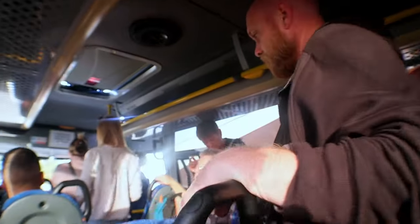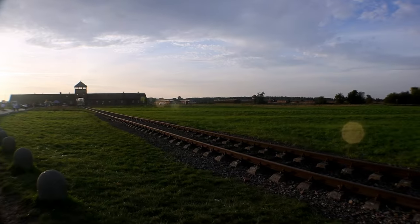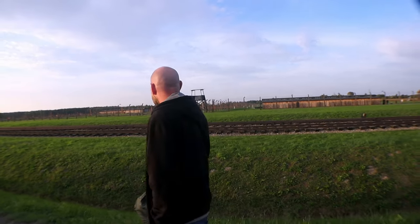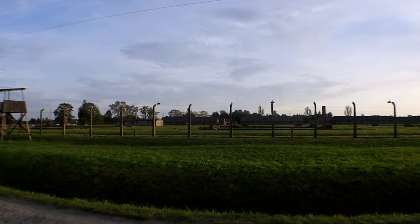So that's the end of this part of the tour. And now we're going to go to Auschwitz-Birkenau, the bigger one, about 3 kilometers away. So now we're in Birkenau, or Auschwitz II. This place is so much bigger. It's the one that looks very familiar with the train tracks and the barbed wire and the little buildings.